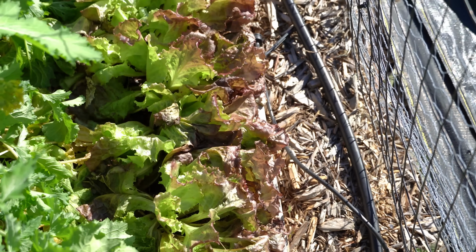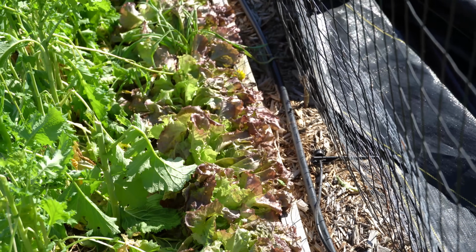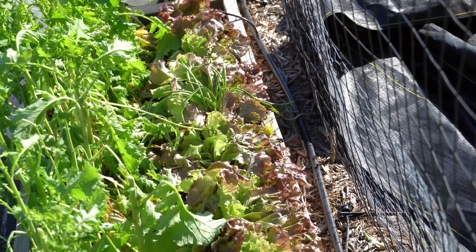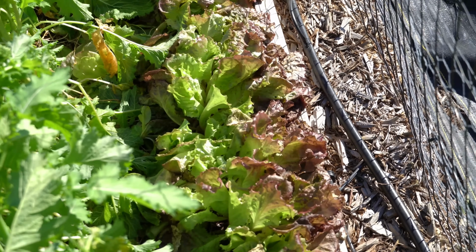Now this one kind of hurts a little bit here. All of this beautiful Marvel of Four Seasons lettuce in the back, it did get burned. It's all still alive. It's doing okay, but a lot of those burnt leaves aren't going to be all that edible. I will still be able to harvest some of this and then give it some fertilizer and it will grow back in a cut and come again fashion.